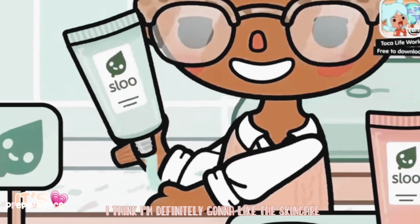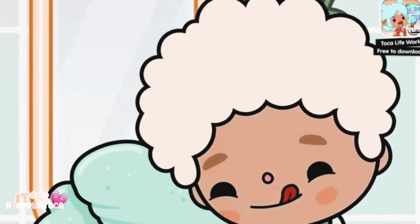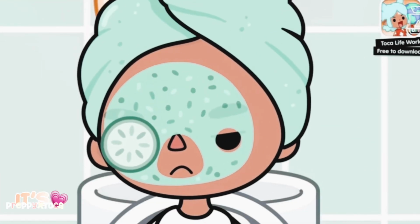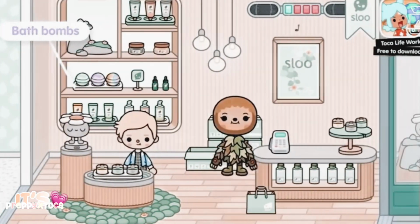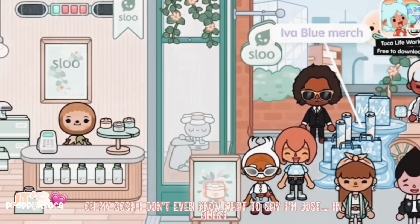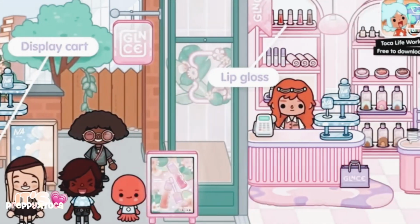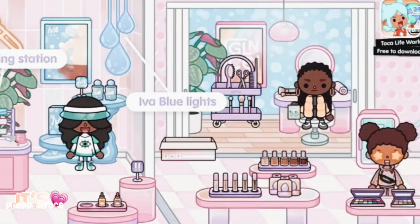I think I'm definitely gonna like the skincare a little bit more than the makeup, but I'm also excited for the makeup as well. I guess that guy thought it was snack time. Anyways, everyone was loving the creams and gels from the Slu store, and the Glam store had the best cosmetics. Oh my gosh, I don't even know what to say. I'm just in a maze. I'm so excited to make a skincare and maybe makeup shop.